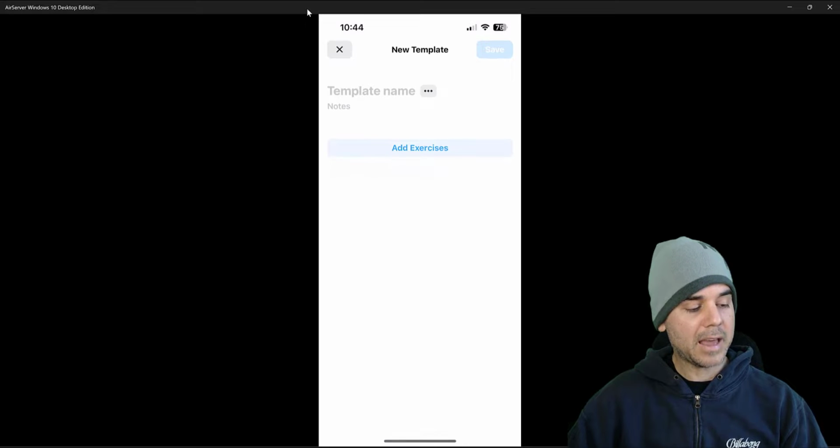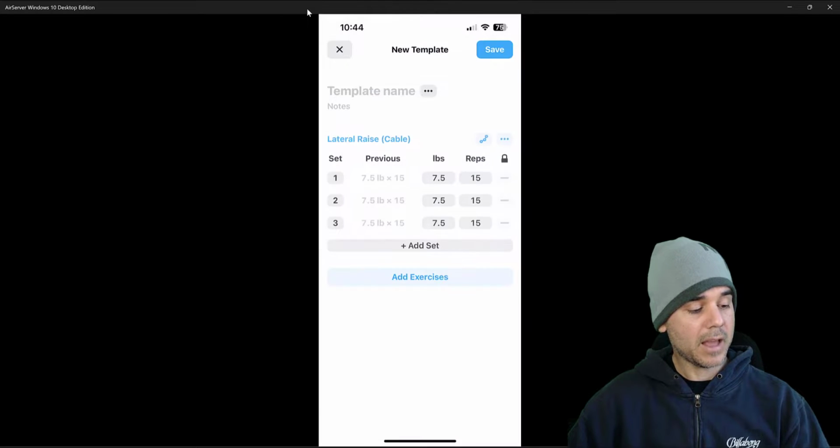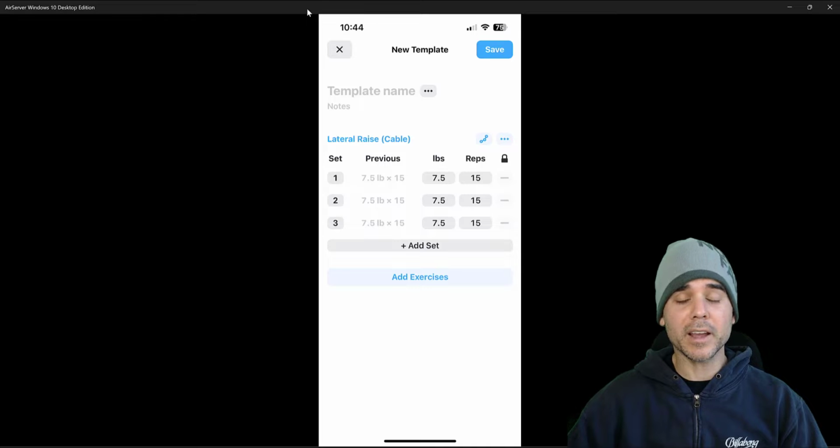Next. Add exercises. And I can go through and start picking exercises. Pick what I want to add. Pick how many reps I want. All that kind of stuff. And that is how to use Strong. Very basic, simple.